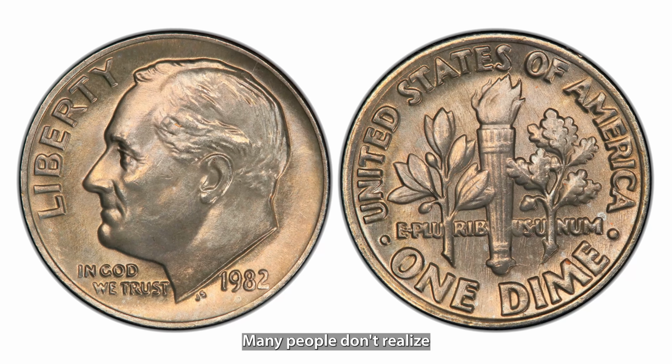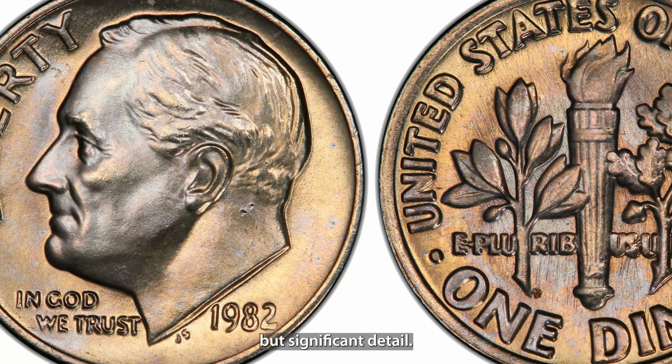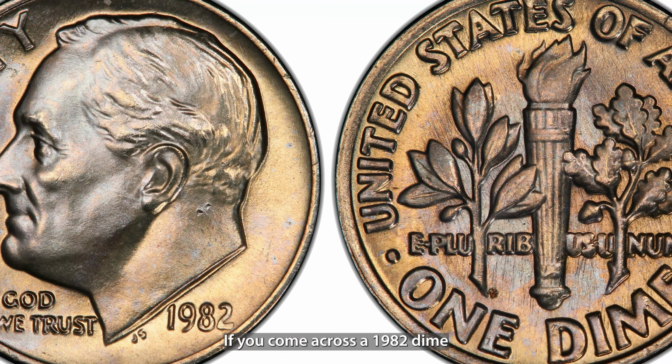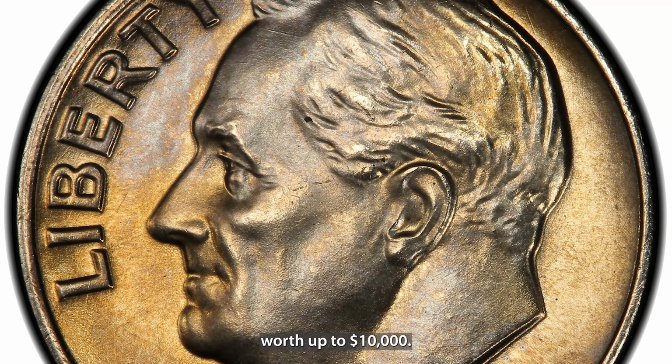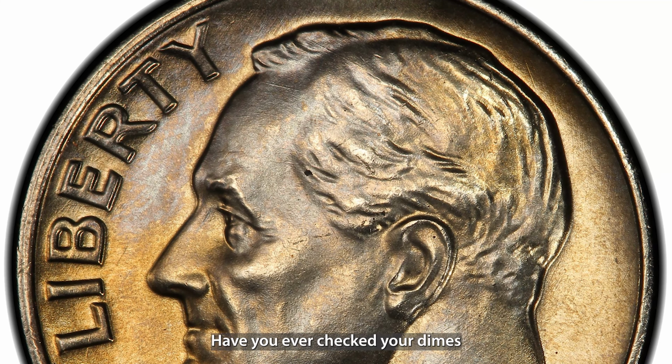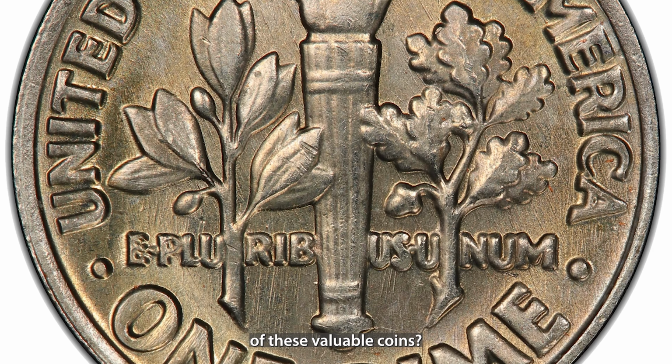Many people don't realize that their dimes could be missing this tiny but significant detail. If you come across a 1982 dime without a mint mark, you could be holding a coin worth up to $10,000. Have you ever checked your dimes for a missing mint mark? Could you have one of these valuable coins?